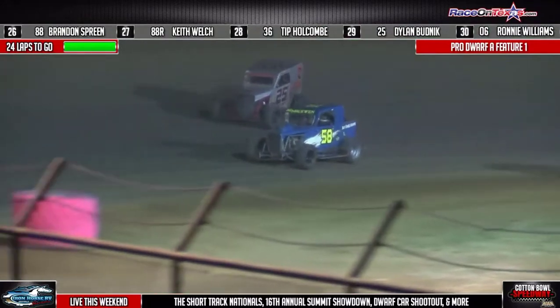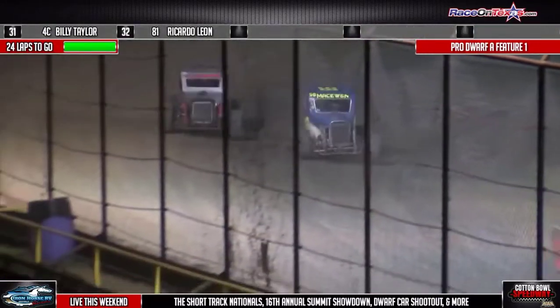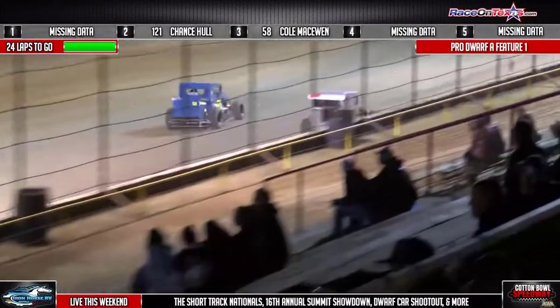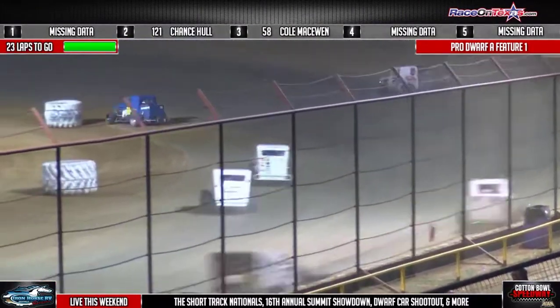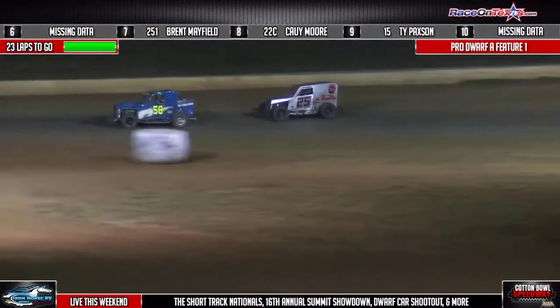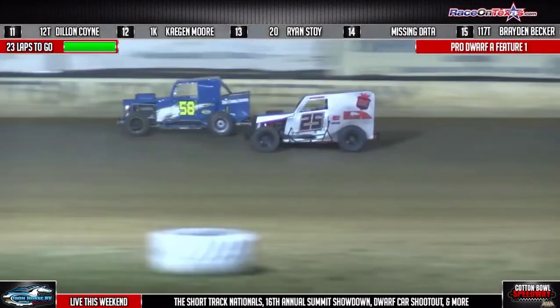Behind them it's the 88 of Brandon Spreen. Dylan Spreen runs right behind him. That is how your top five shakes out here at the moment. Down at the bottom, the 22C, now Ty Paxson. Paxson going up to the top side, way up, rim riding around the top of the racetrack. Battle shaping up right here.